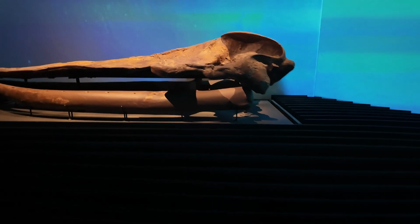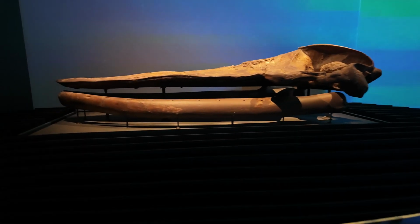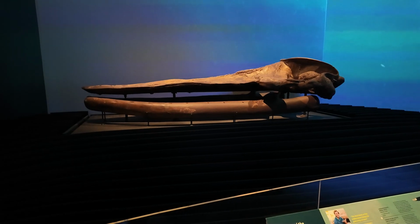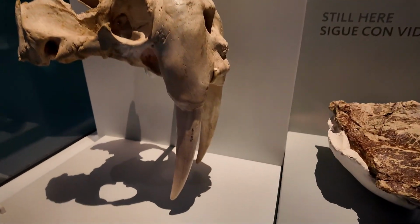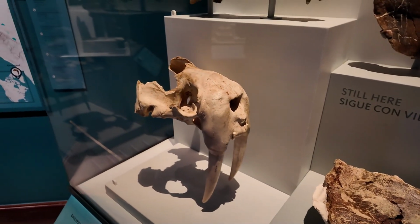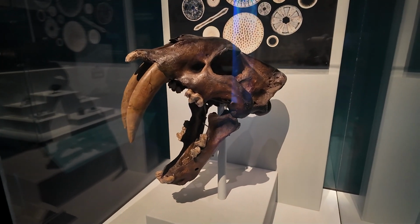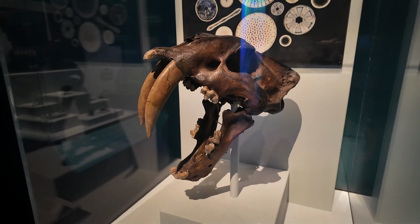A giant whale skull. Look, it's a fin whale. Long, sharp snout there. A walrus skull. Some long, long tusks right here. See the nasal cavity and everything with the tusks coming out. I'm gonna go to a saber-toothed cat. It's crazy, that looks so similar to almost the walrus with the tusks.